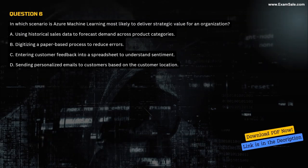Question 6. In which scenario is Azure Machine Learning most likely to deliver strategic value for an organization? A. Using historical sales data to forecast demand across product categories. B. Digitizing a paper-based process to reduce errors. C. Entering customer feedback into a spreadsheet to understand sentiment. D. Sending personalized emails to customers based on the customer location.